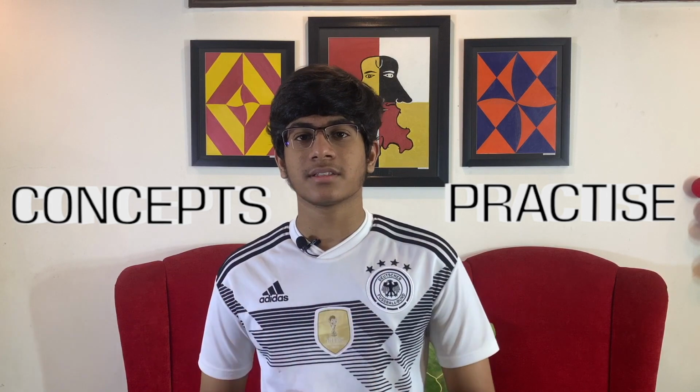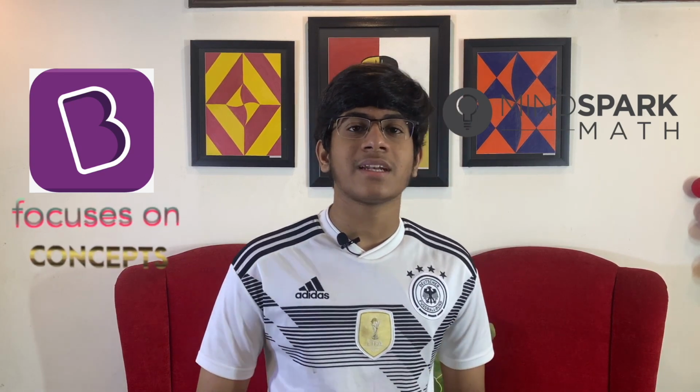The second factor which we are going to discuss is methodology. Methodology is basically what these apps mainly focus on. Do they focus on concepts or do they focus on practice? Now, as a person who has used Byju's for 8 months and MindSpark for 5, I can easily say that Byju's focuses a lot more on concepts than it does on practice.